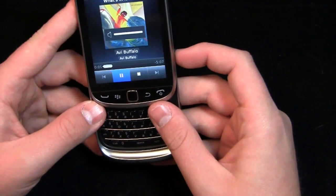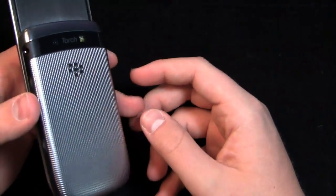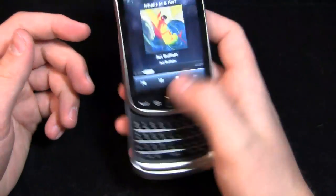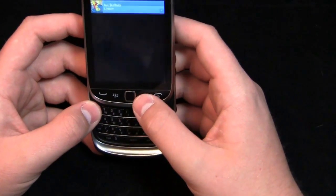Abbey Buffalo. Woo. Speaker's pretty decent. You can feel it vibrating on the back, and then of course you have the touch screen, so you can cancel it on the display, and you can go back just like that.